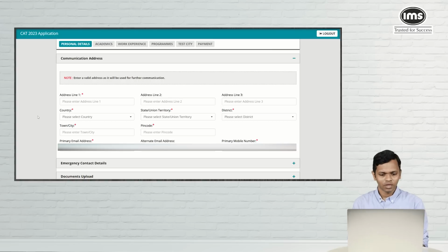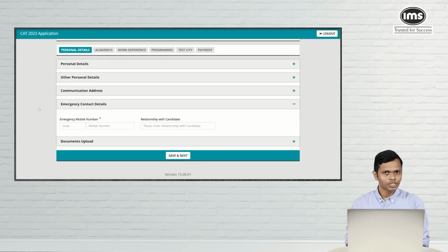Starting from address line 1, 2, and 3, you have to select the country, the state, the district, town or the city to which you belong, and then the PIN code. The primary email address will get auto-populated. Along with this, you'll have to submit one more email address. Just make sure that it is an active email ID that you have, and the primary mobile number again will be auto-populated.